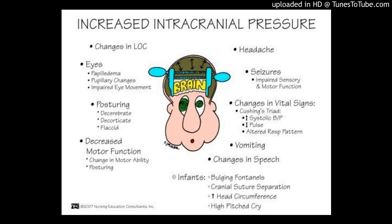Now, with eyes, you see papilledema. Well, you don't know that unless you can use an ophthalmoscope. But what I can see as the nurse at the bedside is pupillary changes. My pupils are getting progressively larger and slower to react. The other thing is I can look at extraocular movements, where you say, follow my finger, don't turn your head, look here, look here, and then back and forth. Those are the extraocular movements.